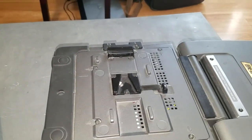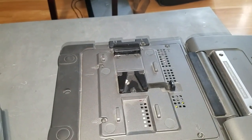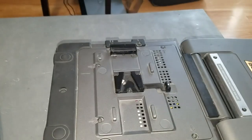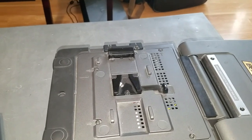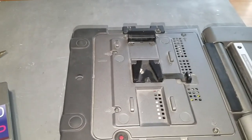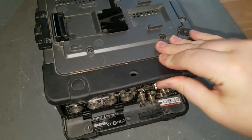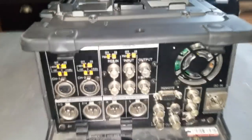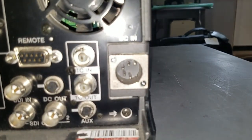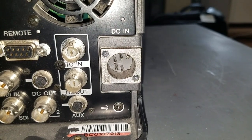Sony doesn't make the batteries anymore, but remember, this is a standard, and V-mount batteries are everywhere, super common to buy. They are expensive, $150, $200 per battery, but they'll fit on this machine and give you a little bit of battery power, which is cool. That is a circuit breaker. If something goes wrong and the machine's drawing too much current, that'll pop. And then on the back, there's a lot of stuff. We've got these rubber bumpers here. And here's the back of the unit. There's a cooling fan. That is your power input. Standard 4-pin. This is another standard in the broadcast industry. It's manufacturer agnostic.